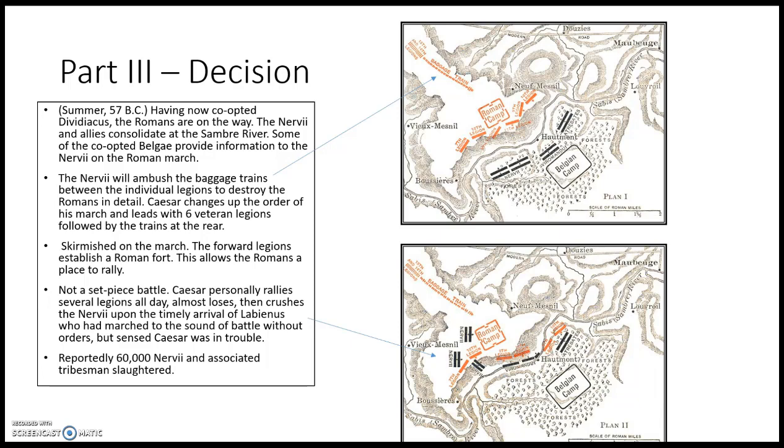Okay, so this sort of defeats the plan of the Nervii just simply by Caesar changing up his order of march. So there's some skirmishes on the march. The forward legions establish a camp. This gives the Romans a place to rally. And then the Nervii attack from all directions. So this is not a set-piece battle. And this is where the personal leadership of Caesar essentially rallies the day.